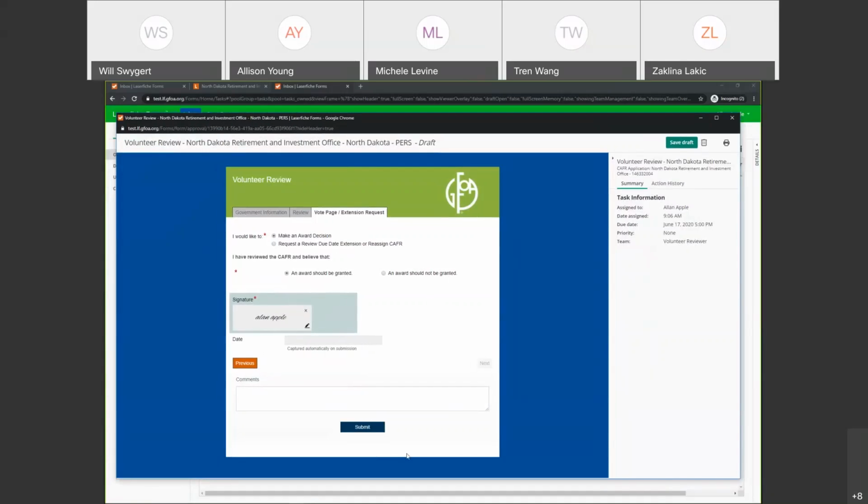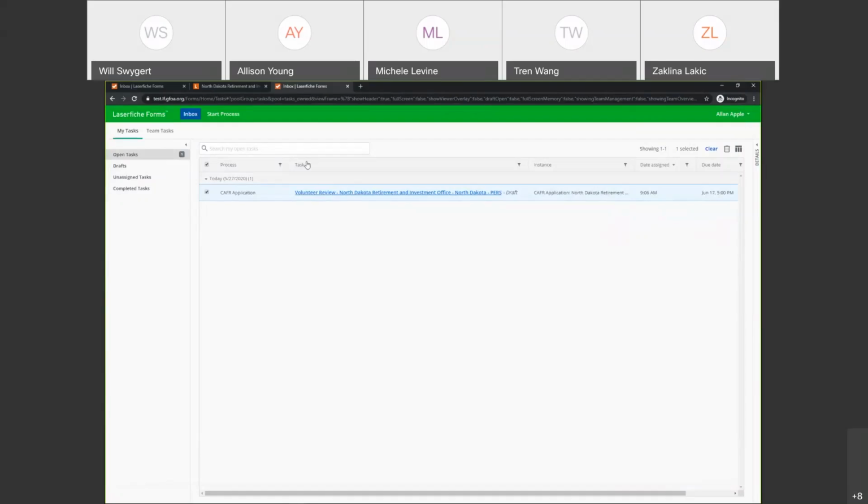Otherwise, I think that's it. I can go ahead and submit, but basically what's going to happen, I'm going to leave it open, but if I submit, it's simply going to be removed from my inbox, and I'll have no pending tasks left to address. At that point I'll just wait for my next volunteer review task to be sent to me. Of course, an email, but also a pop-up in my inbox here.